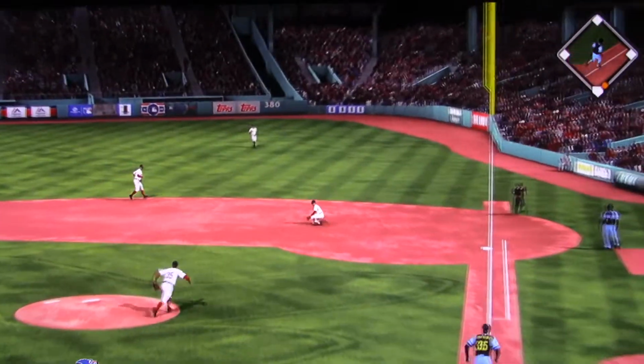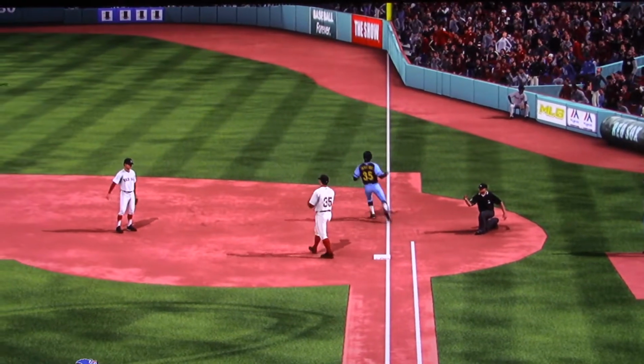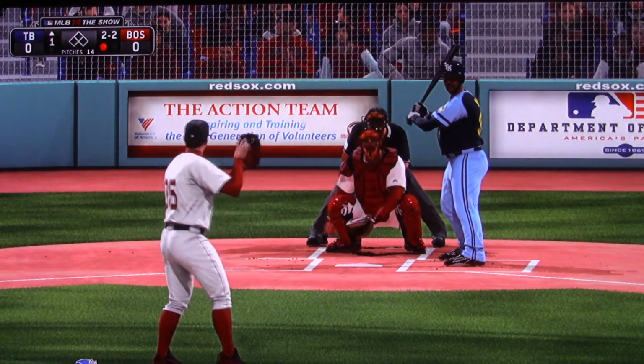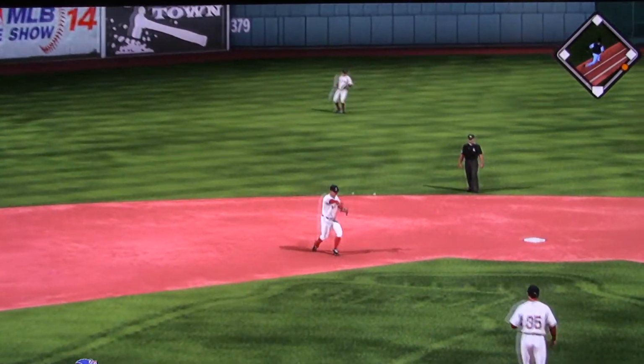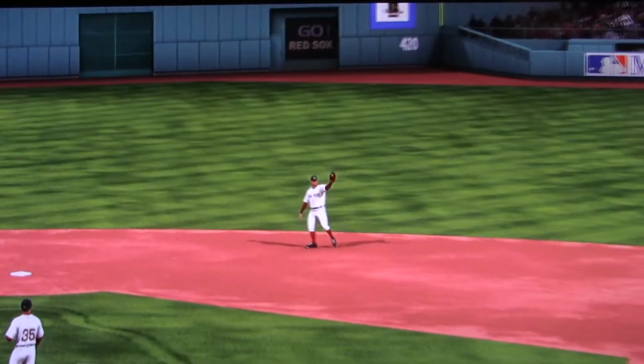Hit on the ground towards first. Stabs for it. He's got it. And he'll flip it to the pitcher covering for the out. These last two at-bats have driven up his pitch count. That's now 14 pitches just to the last two batters. Throw on to first will be in time to get Molina, and that's out number 2.